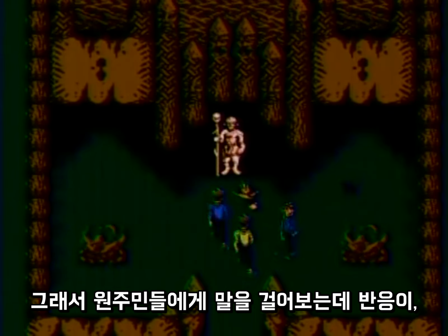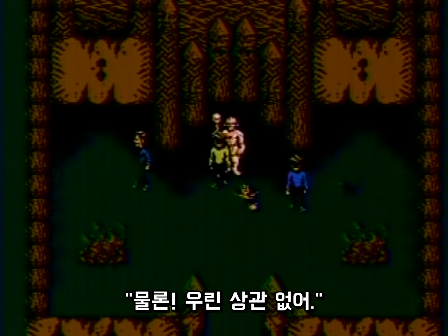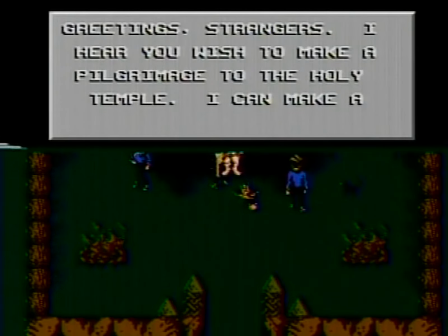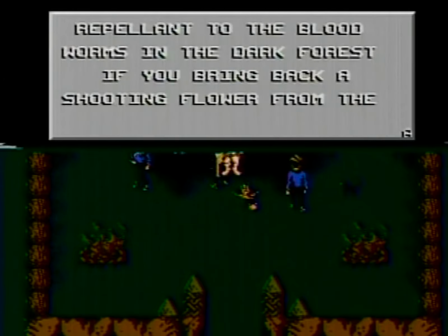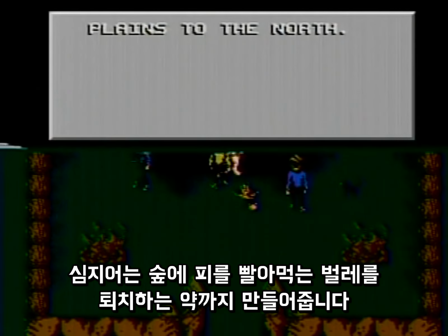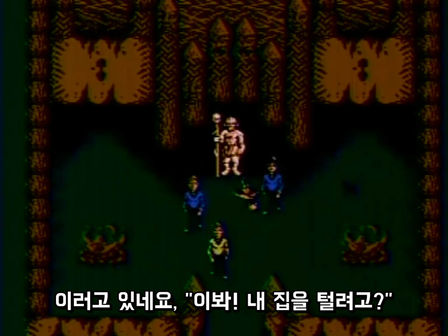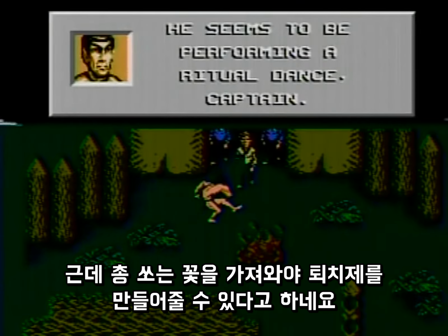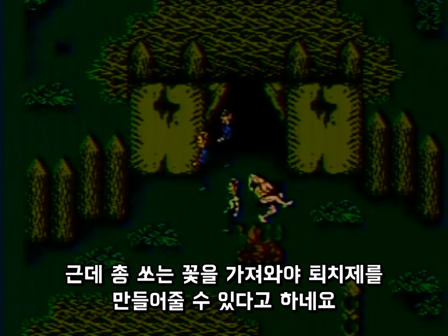So you talk to some of the natives and they're like, sure, we don't care, you crazy spacemen from the distant future who we've never seen before. Go ahead and raid our holy temple. In fact, they even offer to help make a repellent for the bloodworms in the forest. It's like, hey, you want to rob my house? Here's the key. Most illogical. Only thing, you gotta bring back a shooting flower so they can make the repellent.